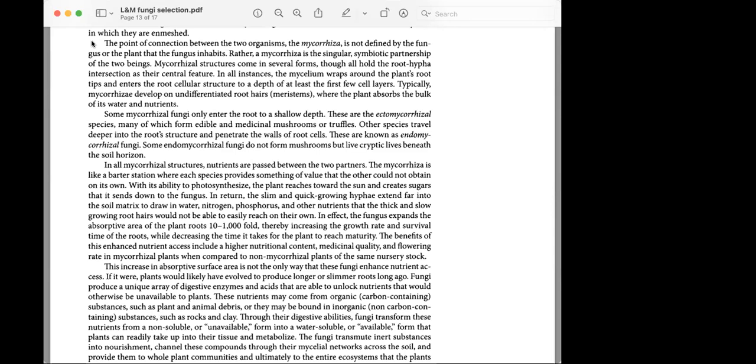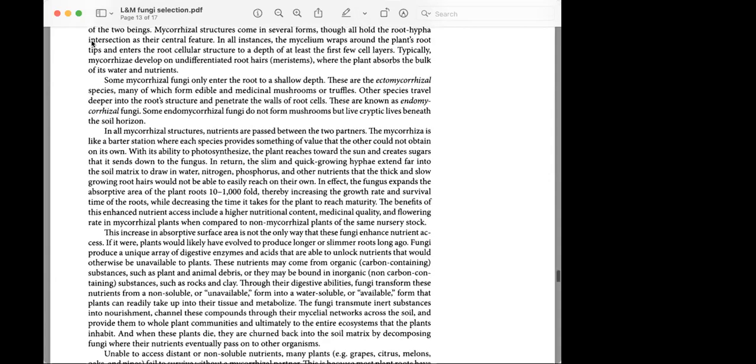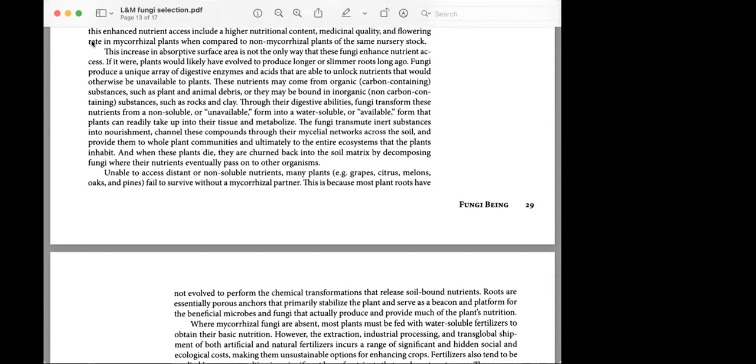Through their digestive abilities, fungi transform these nutrients from a non-soluble or unavailable form into a water-soluble or available form that plants can readily take up into their tissues and metabolize. The fungi transmute inert substances into nourishment, channel these compounds through their mycelial networks across the soil, and provide them to whole plant communities and ultimately to the entire ecosystems that the plants inhabit. And when these plants die, they are churned back into the soil matrix by decomposing fungi, where their nutrients eventually pass on to other organisms.